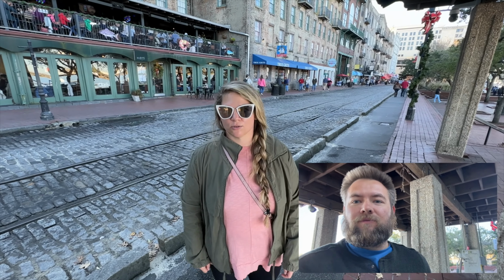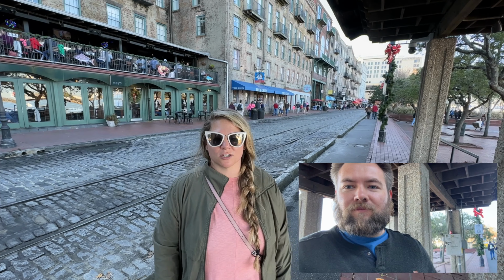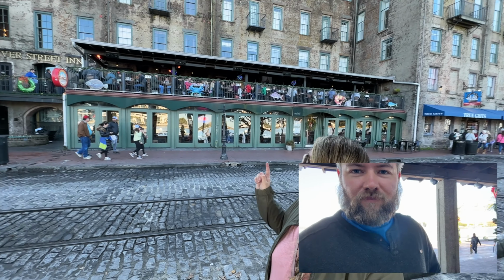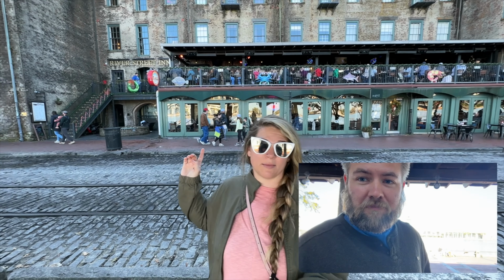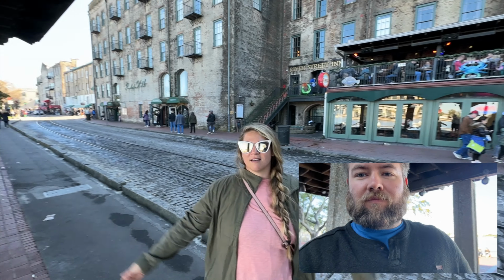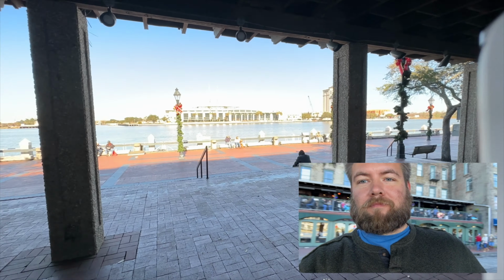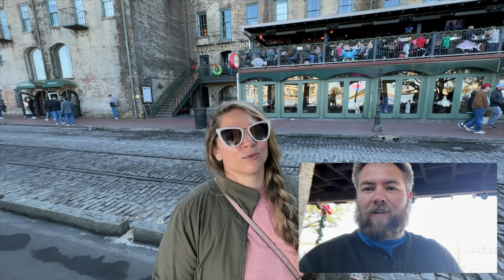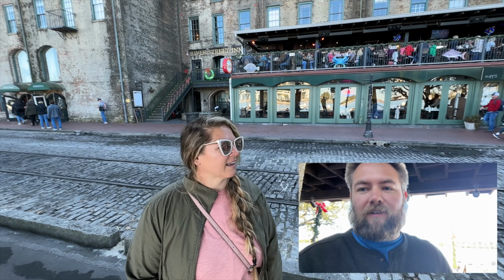Right now we are on historic River Street here in Savannah, Georgia, and we are about to get some lunch here at Tubby's, which is the restaurant you see here on the second floor behind me. All of this street faces the river. You can't beat that view. Look at that. And then what's the street called again? River Street. So this is River Street, up and down River Street.